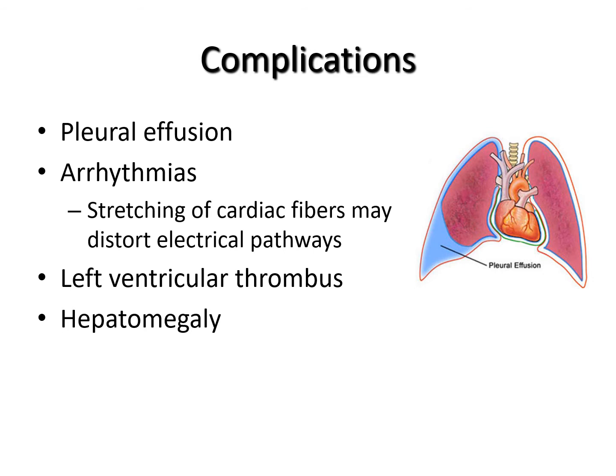Now, another complication of heart failure is arrhythmias. And that is because as the heart enlarges, and especially as the left ventricle stretches, there is a stretching of the cardiac fiber cells, the fibers and the cells. And that actually can distort the electrical conduction pathways of the heart and lead to cardiac abnormalities or arrhythmias.